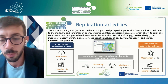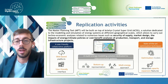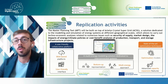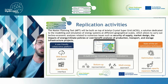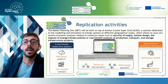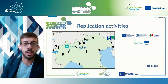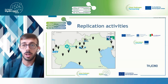As I said, one of our main results would be this master planning tool, which is based on an already existing platform that the European Commission utilizes, which is called METIS. METIS is based on Artelys Crystal Supergrid, which allows to run modeling and simulation of complex energy systems. So in this regard, what we are doing with Ticino, with the developing of the whole infrastructure, is to populate this platform with data related to hydrogen ecosystems in order to allow further extension of our initial deployment, that would be the actual valley that we'll be deploying, but also because we've seen that the map of Italy and the north of Italy and also Europe is having so many hydrogen projects.